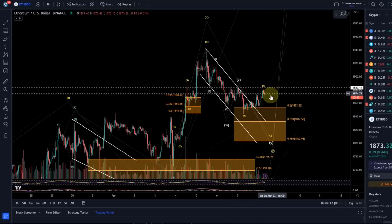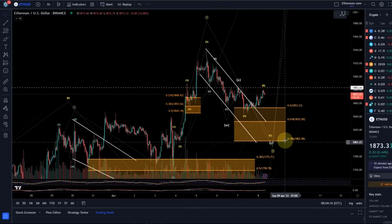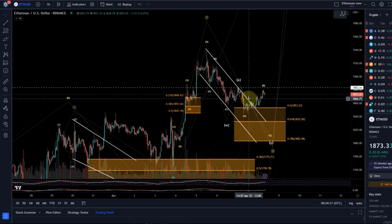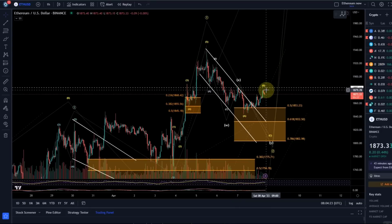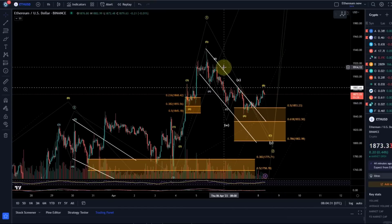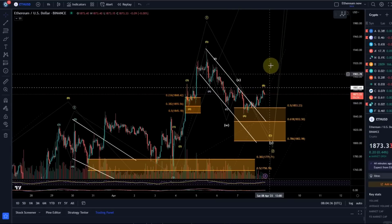I did highlight that as long as we stay below 1883, this is going to be the view. Everything that happens until then is just noise. So if we go a bit higher, whatever, but it's now starting to get to the point, of course, where there's a potential we could break the X wave high as well, but I really need to see that in order to assume a direct continuation to the upside.